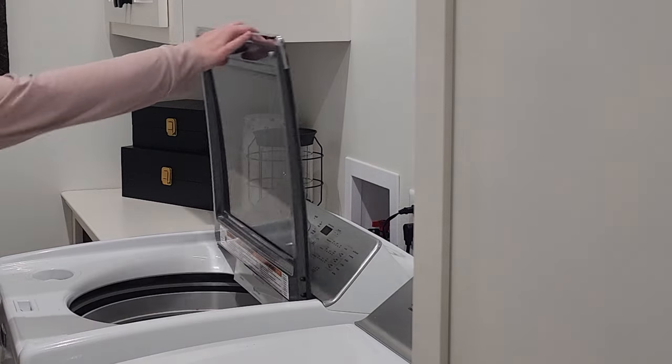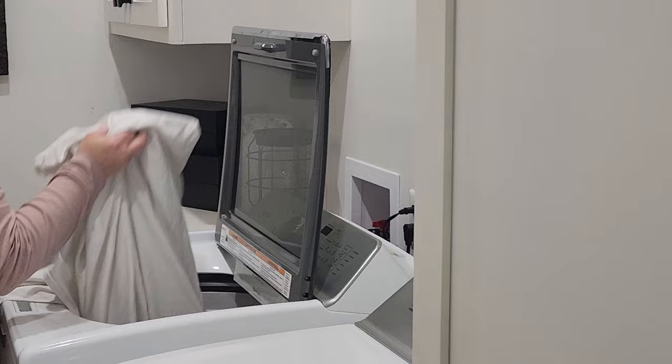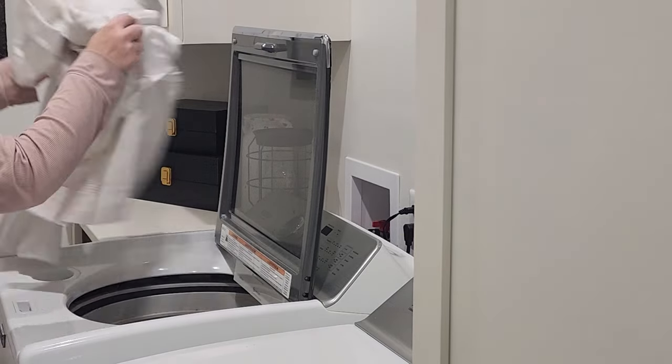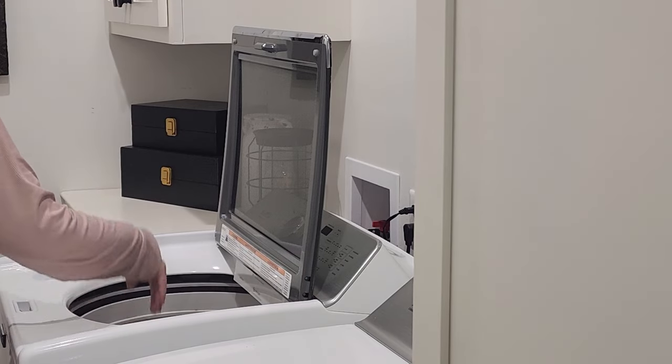Let's get to it, y'all. We're going to start off this Saturday morning by getting some clean, fresh sheets to go on the bed. Nothing like some fresh sheets.